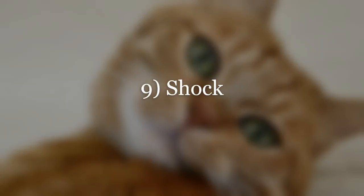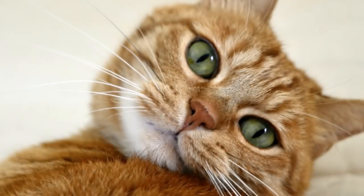Number 9. Shock. Various ailments, infections, and trauma can trigger shock. When the circulatory system begins to shut down and the brain is deprived of oxygen, shock will often commence. While shock is often treatable if the cause is violent trauma or due to an end-of-life infection or disease, shock can quickly signal a cat's demise.